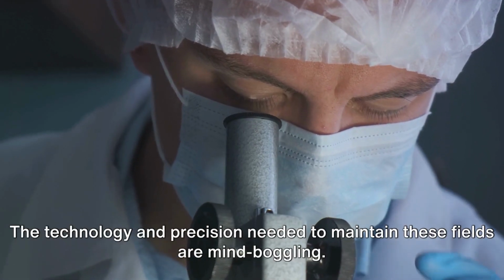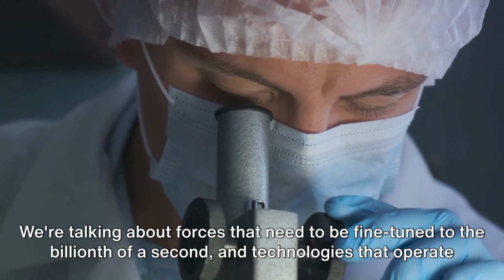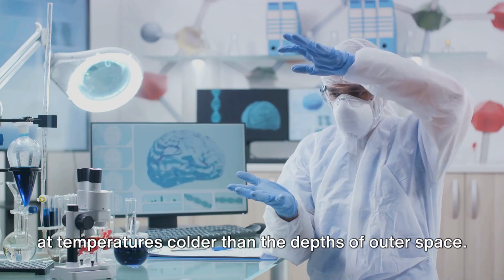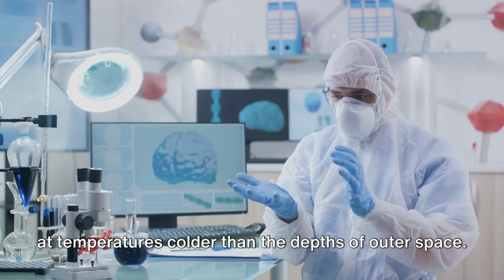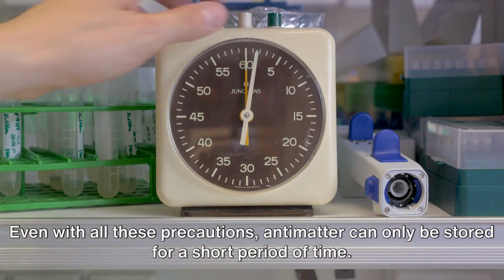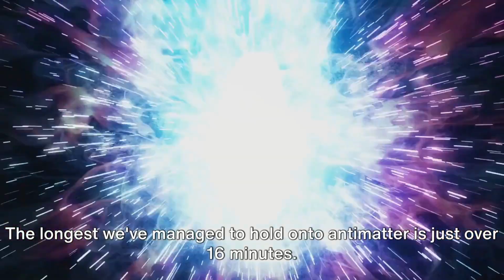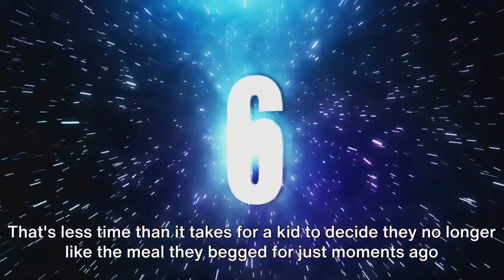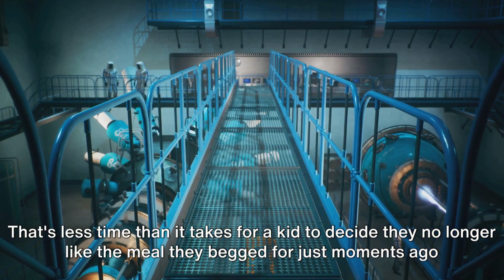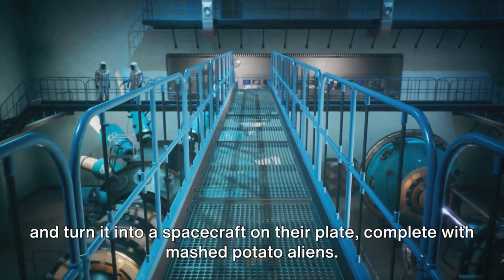The technology and precision needed to maintain these fields are mind-boggling. We're talking about forces that need to be fine-tuned to the billionth of a second, and technologies that operate at temperatures colder than the depths of outer space. Even with all these precautions, antimatter can only be stored for a short period of time. The longest we've managed to hold on to antimatter is just over 16 minutes. That's less time than it takes for a kid to decide they no longer like the meal they begged for just moments ago and turn it into a spacecraft on their plate, complete with mashed potato aliens.